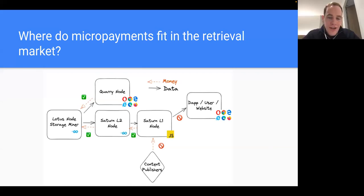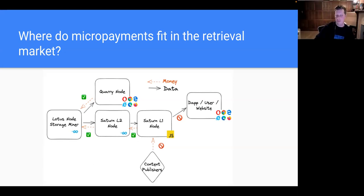Nice. One question then, did you get any further with your thinking around, and I might have just missed this because it was a lot of information to take in, how the hubs would be incentivized? Yes, we have got a bit further with that.